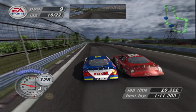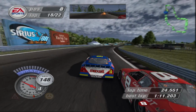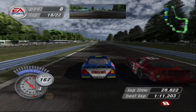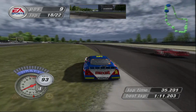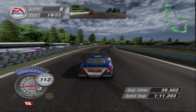There's a guy on your right. That's right. Dale Jr. We're actually going to make a pass on the point leader. Come on. Fight him for it. He's going to get a good launch into the chicane. I'm going to be wise and back off. Clear on both sides. We're gonna get around him here on the chicane. Look at that. Clean overtake.